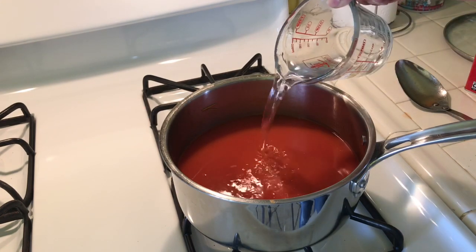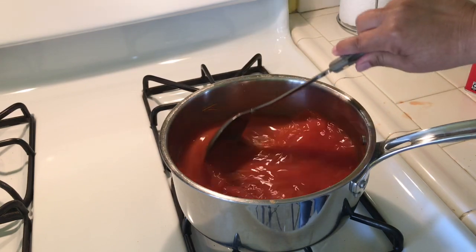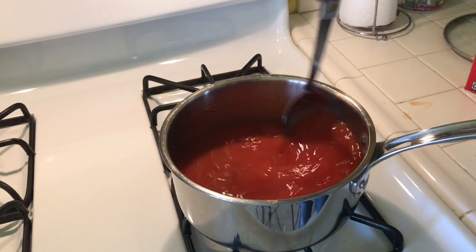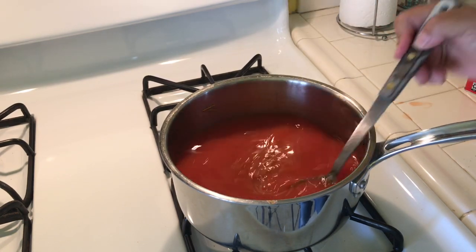I'm going to add a little bit more, maybe about half a cup. Let's see. Yeah, I think I'm going to leave it just like that. And so I went ahead and added 2.5 cups of water. And again, it depends on what you like.